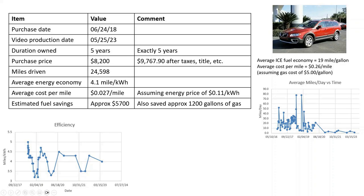We have this older Volvo XC70 Cross Country, and we also have similar data that I collected on fuel economy. Given our driving habits, we get around 19 miles per gallon in this car. So if you do a little bit of math about how far you can go with a gallon and how much a gallon of gas costs, if I assume around $5 per gallon, this internal combustion engine car works out to about 26 cents to travel 1 mile.